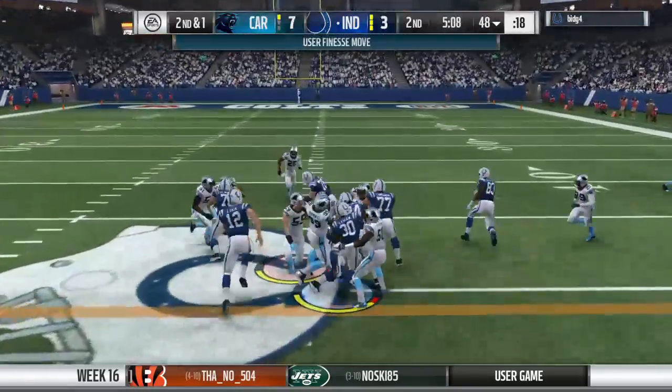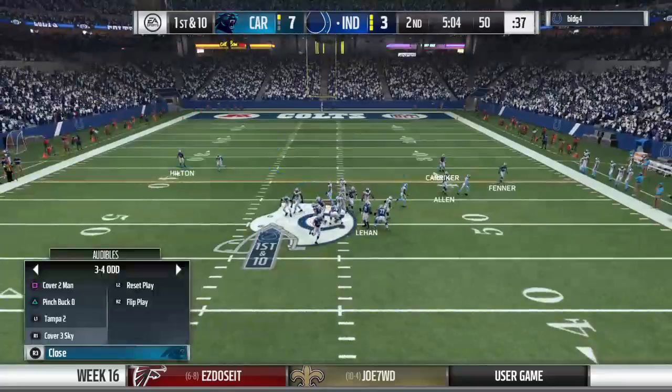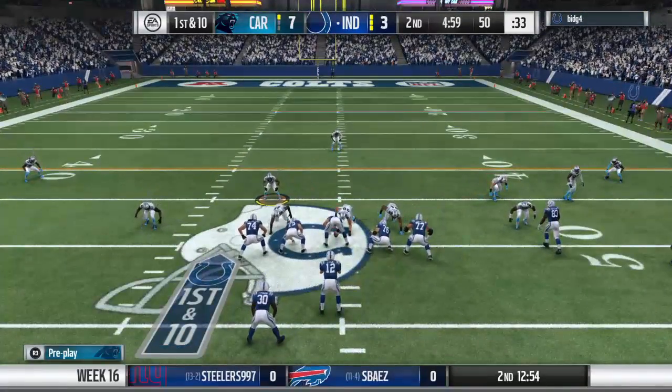They'll run it now out of the gun. And he'll get it out to midfield. Looks like, yeah, they'll spot it right at midfield at the 50. 2 yards on the pickup there, but it's enough to give him a new set of downs.